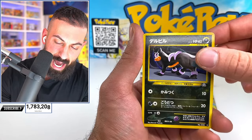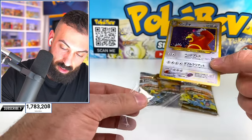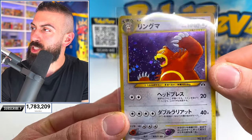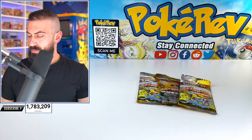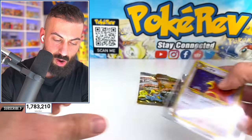Larvitar, Houndour. Ooh, the Ursaring Hollow. The mama bear right there. Dang, look how sparkly that is. Mama bear right there. Okay, we got one.